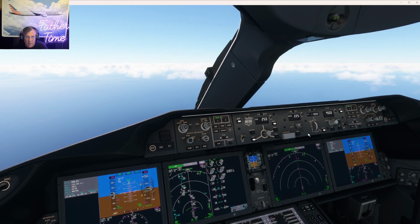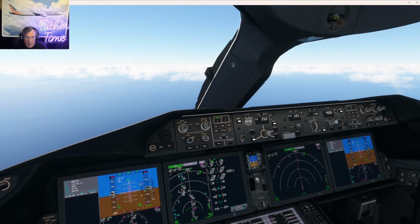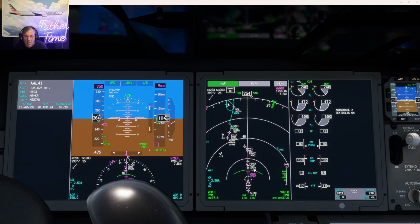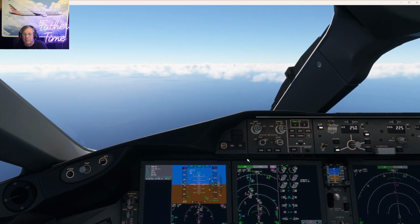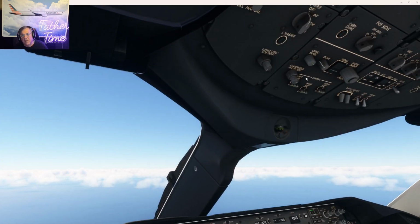Twilight 420, cleared direct Vulcan. Contact Chicago approach 124.35. And actually, do me a favor. Twilight 420, reduce speed to 250, then descend and maintain 7,000. 250, down to 7,000, Twilight 420. Alright, let me go. Flight attendants prepare for landing because we're 600 foot above elevation. And chime them.